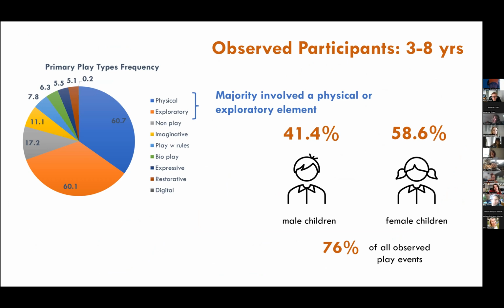But for this study that we are currently doing, you'll hear more from Rachel and Mariana's group. We are doing a group paper right now. For this, we just looked at the 3 to 8 year olds in the study, and actually the proportion flipped. So we now have 40% males and 60% females, but they represented about 76% of that full 800.